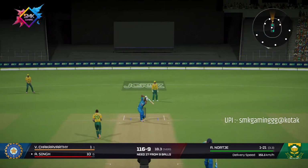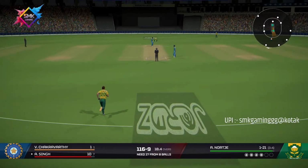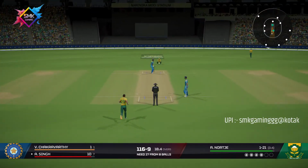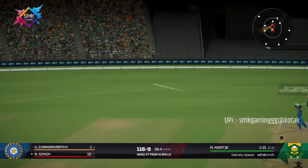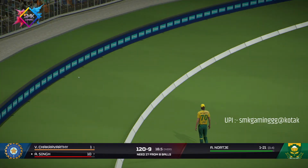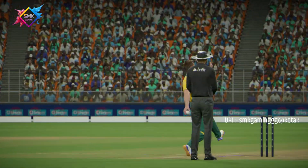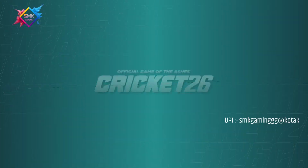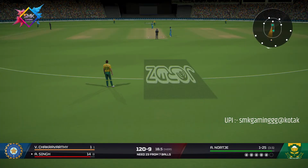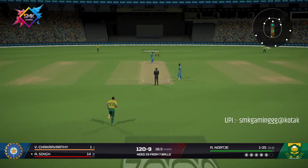Went for the drive, complete miss. Norkia over pitches and pays the price. Great shot by the batter. That could be four. That showed great skill, lovely timing. The boundary was the only place that ball was heading. Don't always mind getting hit for runs. What's important is to focus on getting the next delivery right.